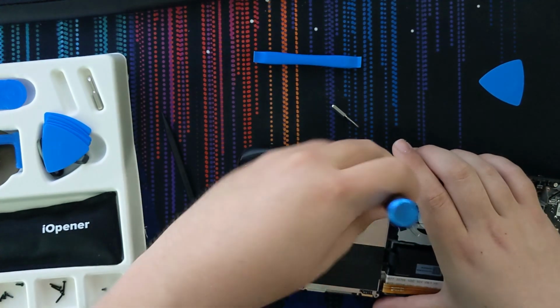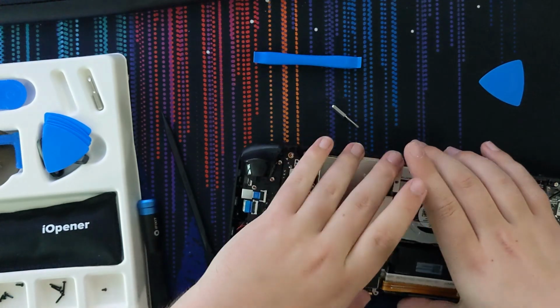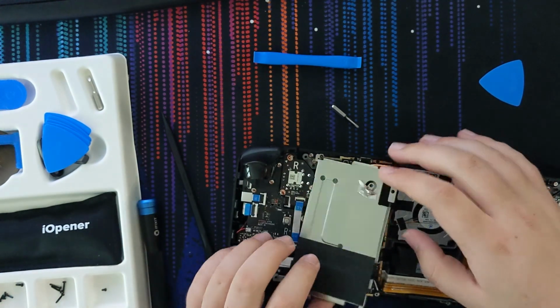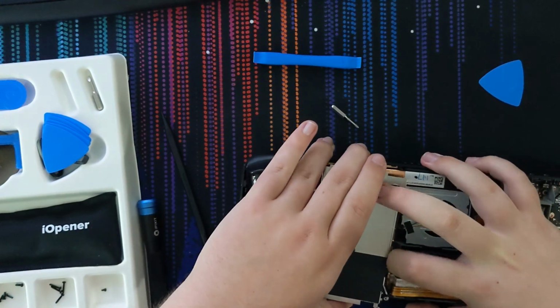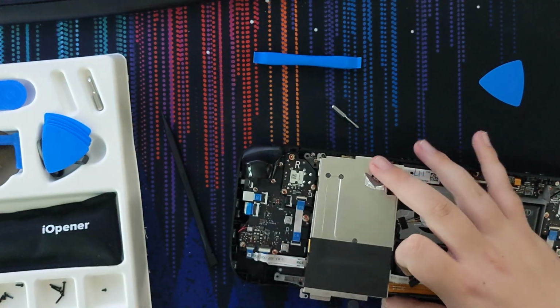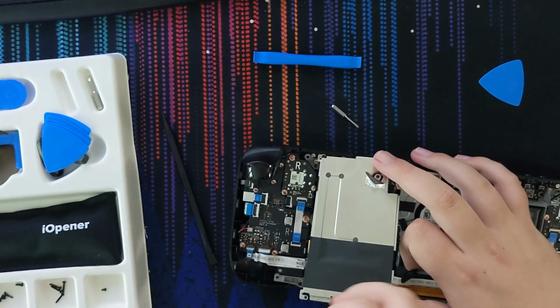Unplugging the battery is important because it could break the device or the new drive if I were to do the swap while it was still plugged in. Once it is unplugged, I would recommend pressing the power button a couple times to verify that everything is discharged. Now we can remove the original SSD. There is a single screw holding it in, then it just slides right out.